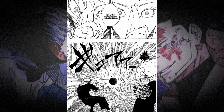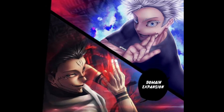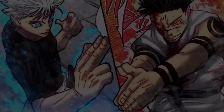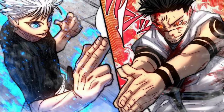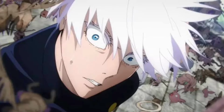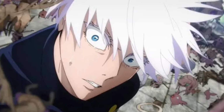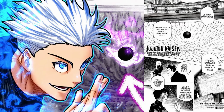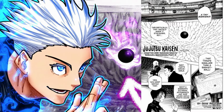So, why did Yuta shrink his domain barrier right after expansion? He did this because he knew he couldn't keep up with Sukuna in a domain clash. Yuta had already observed that Gojo was consistently losing domain battles to Sukuna. At some point, Gojo realized that shrinking the barrier of his domain would allow his Infinity Void to compete with Sukuna's Malevolent Shrine for about 3 minutes.